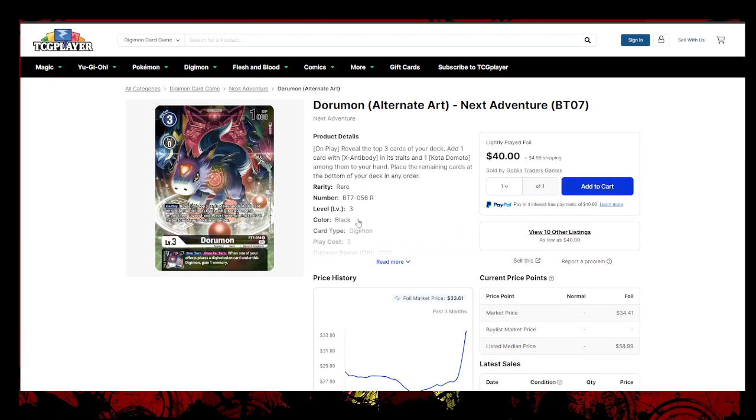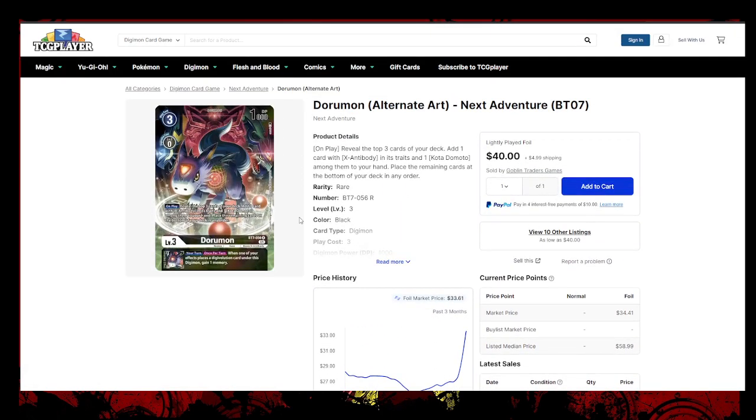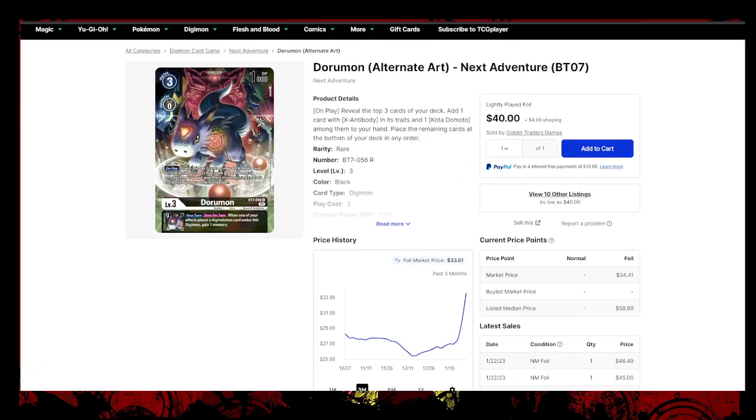Going along with that, this has spiked so much. I saw it a few weeks ago at $25, and it's at $40. We're approaching that time where this is going to be $60 again. So we'll see.